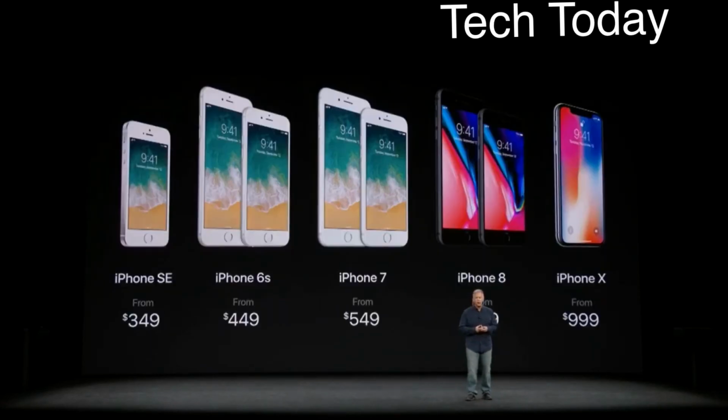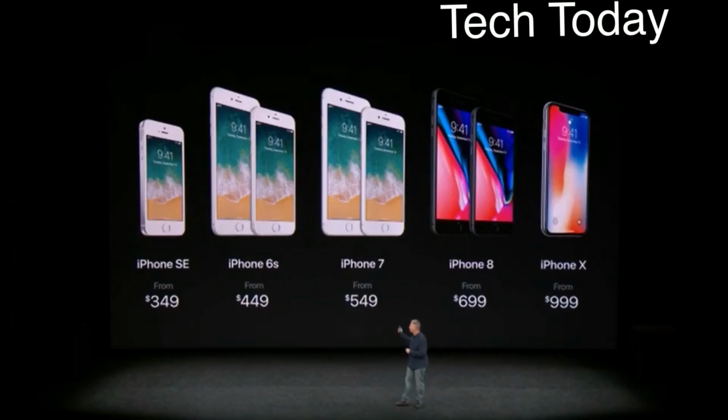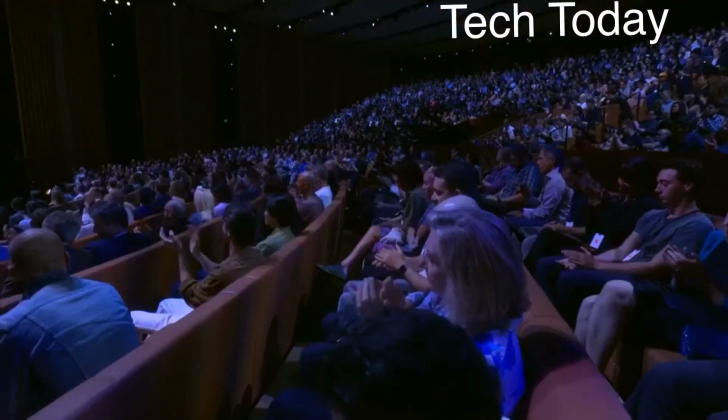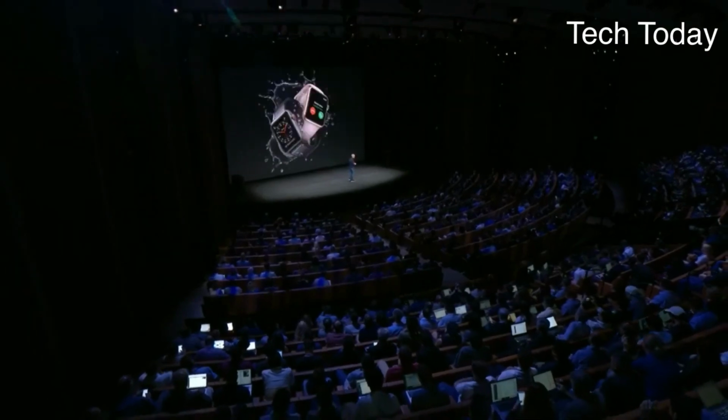So this is our lineup for the holidays. Now, every year we say it's a great lineup for the holidays, and it is. But this year is really special. It starts with iPhone SE, iPhone 6s, iPhone 7, the new generation iPhone 8, and the futuristic iPhone X. Thank you. So what a morning we've had.